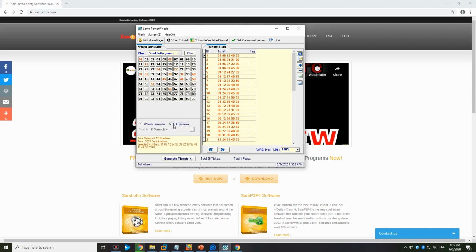For example, in the 5 ball lotto games, if we choose 15 numbers and use the full generator, we can generate 3003 combinations. If we use the wheels generator and select a formula, for example 3 match 3, there are only 56 combinations.